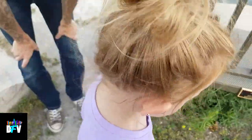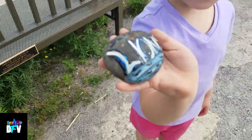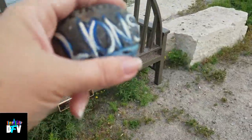Oh, it's a Detroit Lions one. Let's see it, Gracie. That's awesome. Let's see what it says. Detroit Lions. Is there anything on the back? No. Oh, I love it.